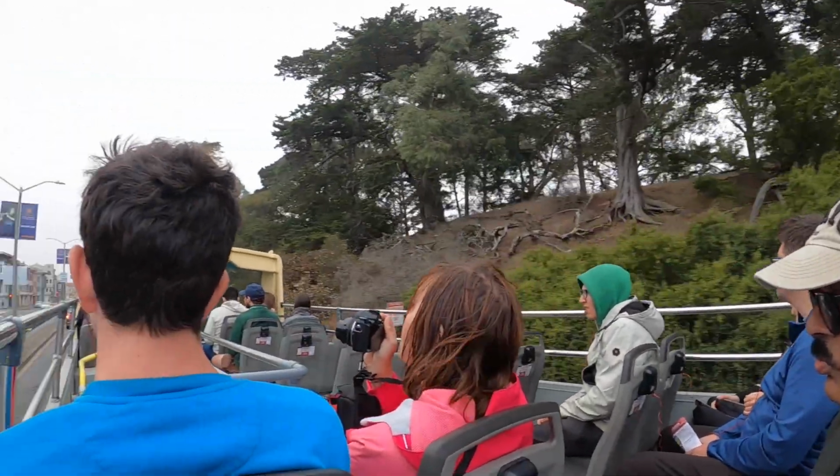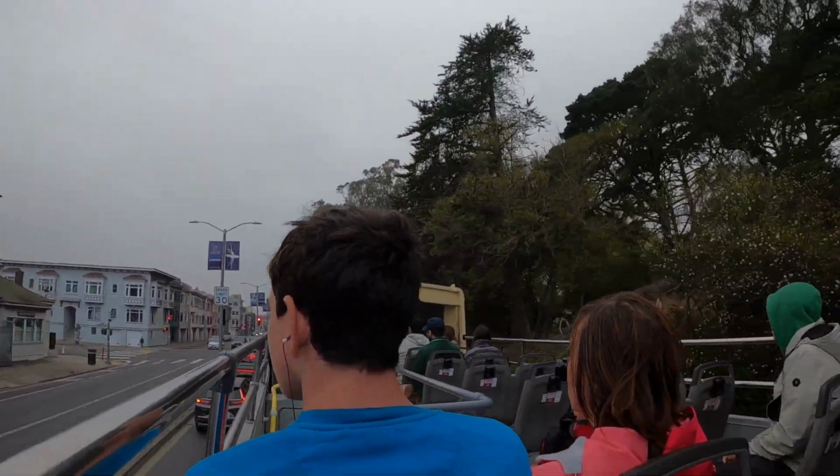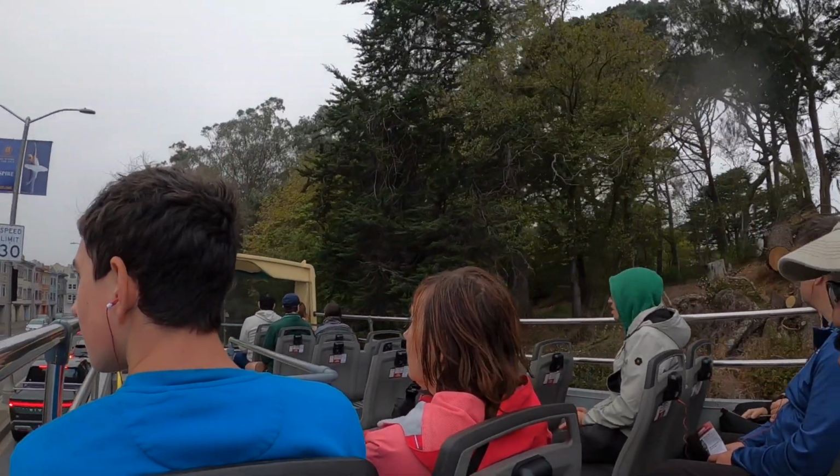So we are currently on a big bus tour. As you can see, the weather is incredible, and this is what it looks like. To the right we have the Golden Gate Park.